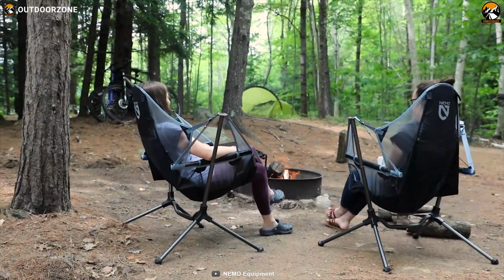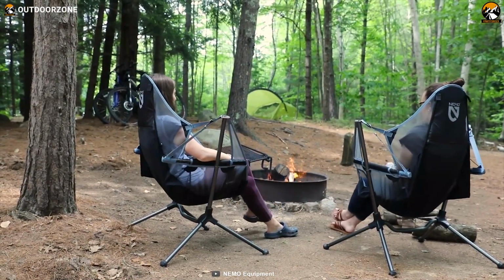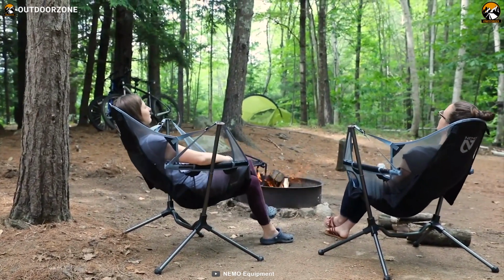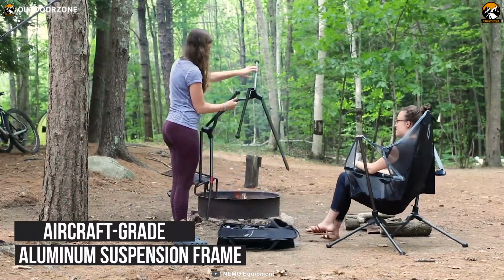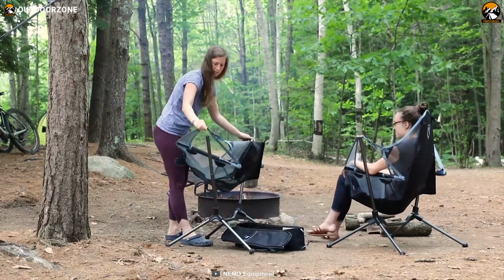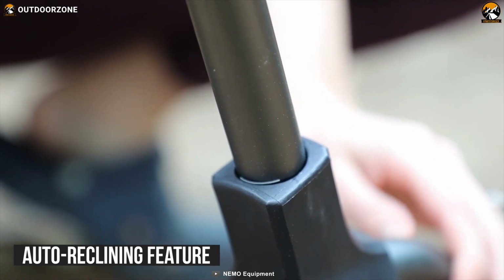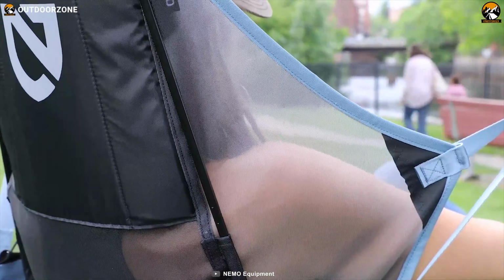Enjoy your camping or meteor shower party to the fullest in the NEMO Stargaze Recliner luxury chair. It reclines like a hammock, and its supportive headrest ensures you will not get a crick in your neck as you lean back and swing. It features an aircraft-grade aluminum suspension frame that is stronger than most camp chairs out there. You can easily install it on uneven ground. In addition, it uses an auto-reclining feature so that you can find the perfect sitting posture only by leaning back and shifting your body weight.